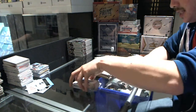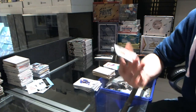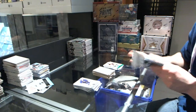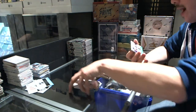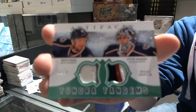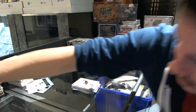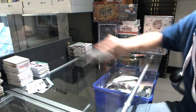We start with a jersey. Well, two-color jersey and three-color patch, number 2 of 75, for the Boston Bruins, Ray Bourque. And we've got a Tundra Tandems dual patch, two colors and three colors, number 28 of 36, for the Columbus Blue Jackets, Rick Nash, Steve Mason. Box six.